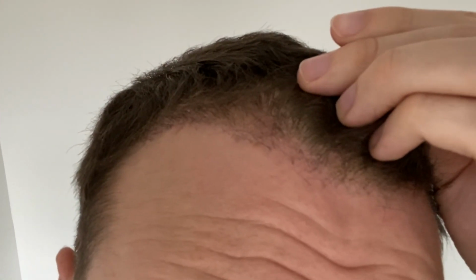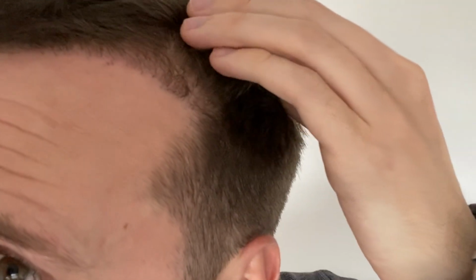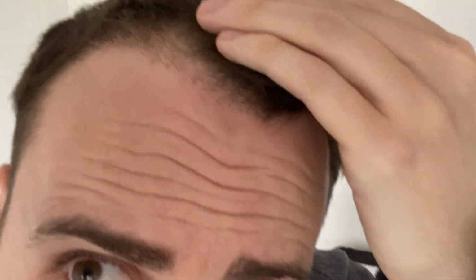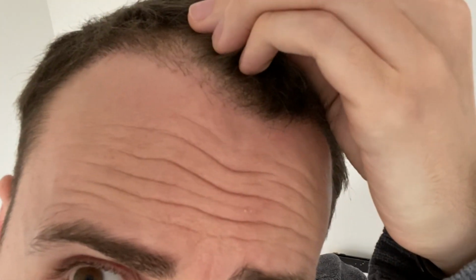I mean, if you look at that, it's just not really getting thicker at the moment, which is weird because this side has, you can very clearly tell which ones are the new hairs, whereas here, that's not looking very thick. So I'm hoping that's just normal. And then obviously the existing hair is then covering it, so that's why it looks fine.